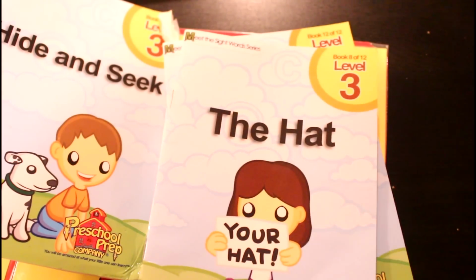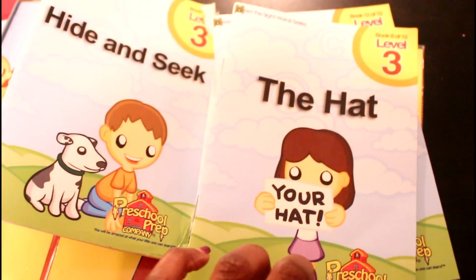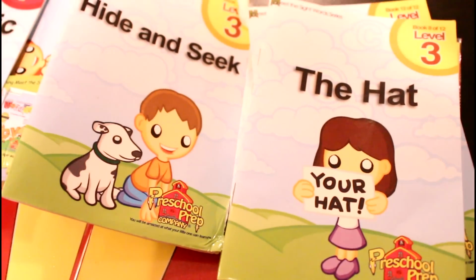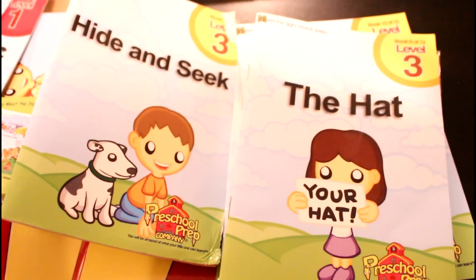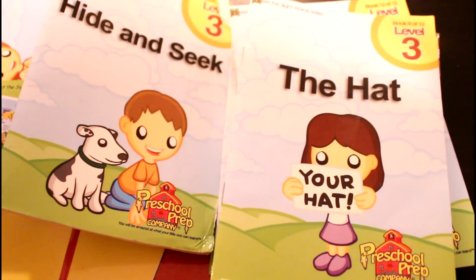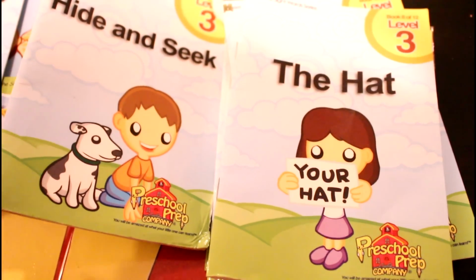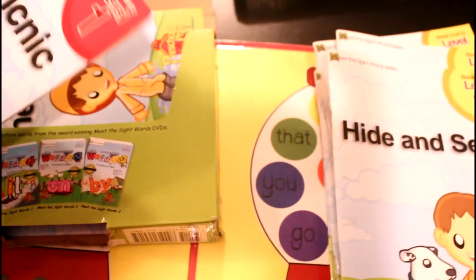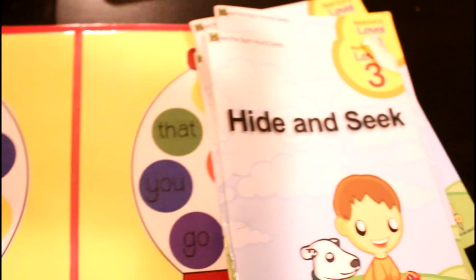So I really enjoy these. To teach your child how to read, no, I wouldn't buy these to teach your child how to read. But if you're getting into sight words, these are really great for pre-K and kindergarten, for your kids to get the grasp of identifying and recognizing sight words on a daily basis. So I just want to do that quick review because someone had asked how I feel about it, and I think it's great, and I do believe it works really well.